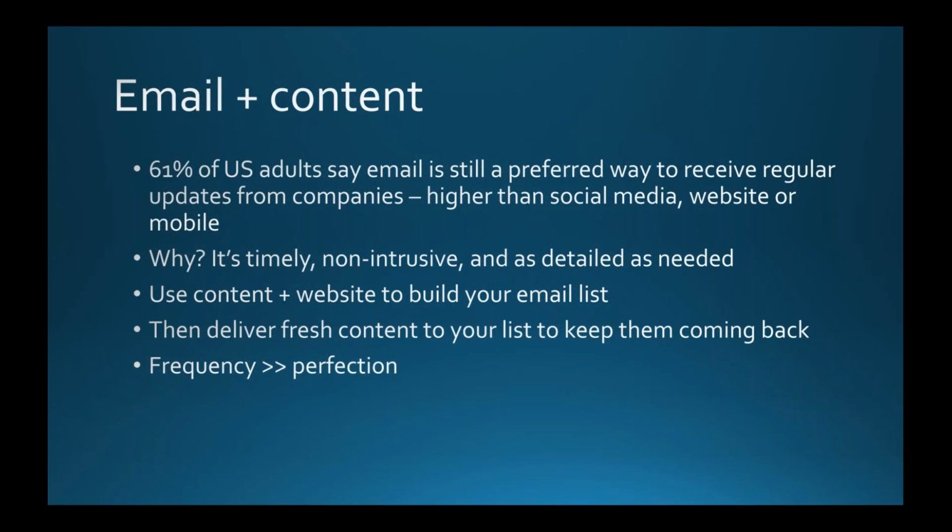Email and content, the big thing I'd say here is just the demise of email has been greatly exaggerated. Email continues to perform very well. People like receiving targeted offers in their email. The key there is targeted and relevant, right? We all hate getting junk email. We all, generally speaking, like getting things that are timely and relevant to our needs.